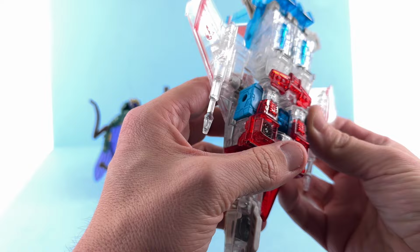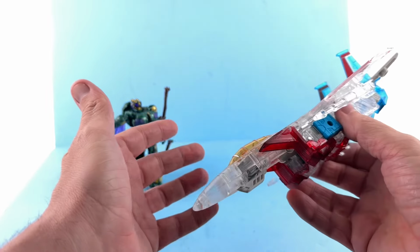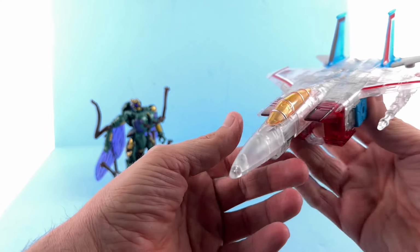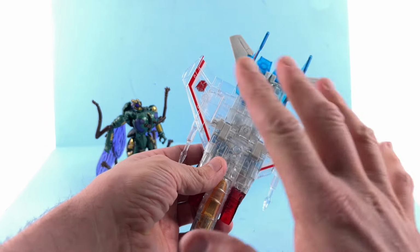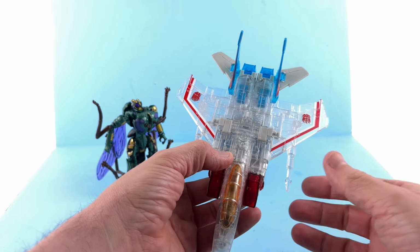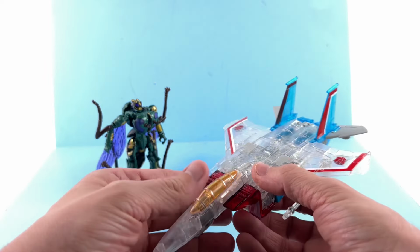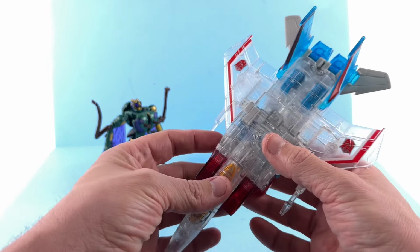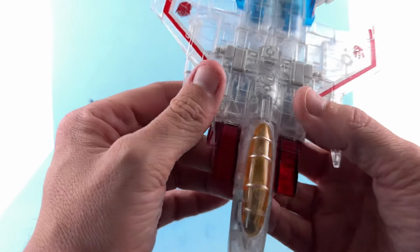Looking throughout here, like I said, a lot of the joint connectors are solid coloring as well. I like it. I think it looks really cool. The biggest thing that I have with transparent figures is that over time, they tend to yellow. Now, that's not necessarily what's going to happen with this one, but it's been my experience. I like having them. It's cool.